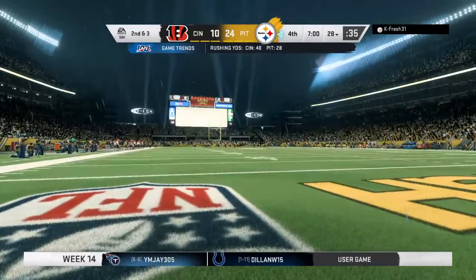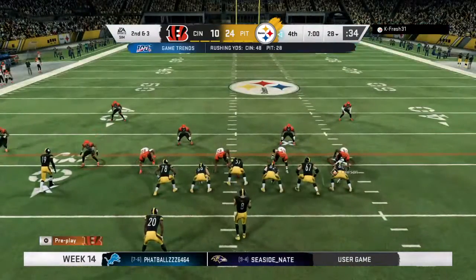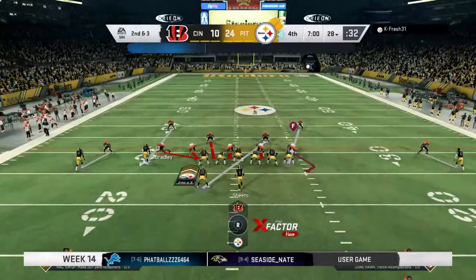Here we go. Set. 60 outlaw. Hey, let's get that ball, Dean. Let's get that ball right here.